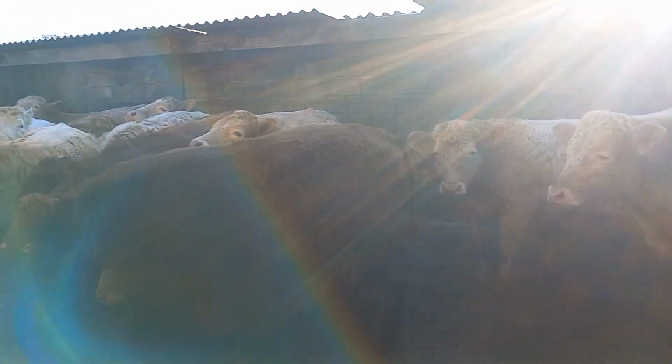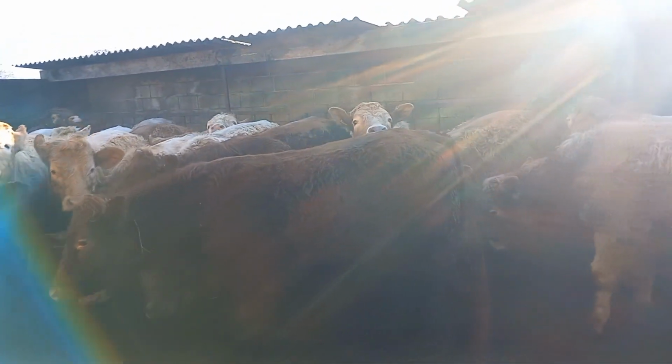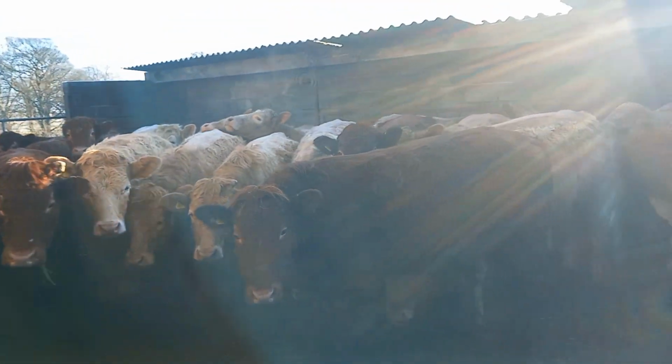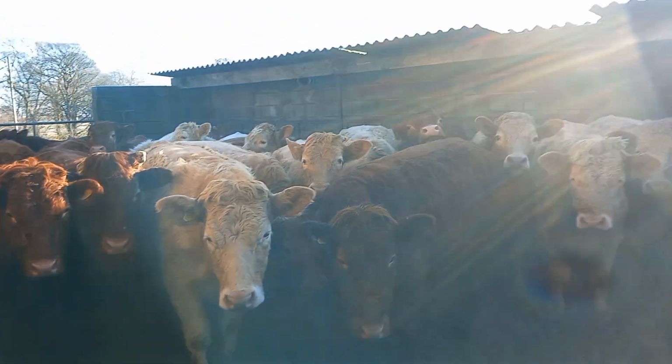And obviously it helps cash flow, but yeah, that's what we usually do. And we're just undecided whether we go all Ling or continue crossing with the Charolais with some of the herd. Anyway, that's a quick look round some of the stock on a cold winter's morning.